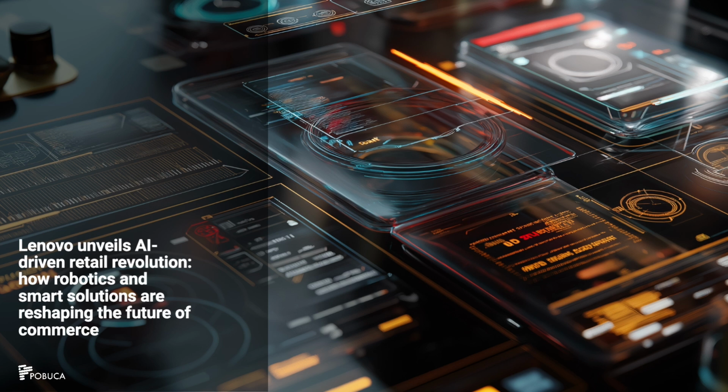Right. So our mission today is pretty clear. We want to get exactly what these Lenovo solutions are. What problems are they actually solving for retailers, for hotels today? And crucially, what are the results? Like the real proven results they're already seeing. We've got some numbers and examples from the source material that frankly seem pretty surprising, really shows a shift happening. Okay, let's unpack this then.